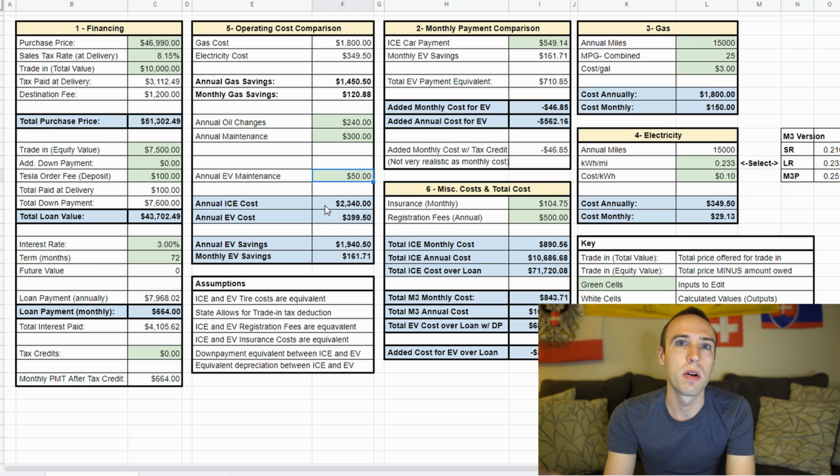And then we can see the annual operating costs for the 2 vehicles. The ICE vehicle, $2,340 a year for gas and maintenance. And the EV is only $400. And below, you can see that the Tesla costs $162 less per month to operate compared to the gas car, or almost $2,000 a year. And then if we go to the payment comparison, that gets factored in here. And as you can see here, it would actually cost almost $47 less per month to get the Tesla compared to the gas car. And this is about $560 less per year.